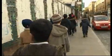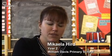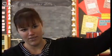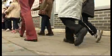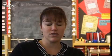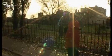It's always a concern when you take the children out onto the streets. Road safety is one of the biggest issues, especially when I'm at the front of the line and the end of the line's way down there. You do have to be careful. You have to make sure you have responsible adults who can go along with you. There's not that much room on a lot of the pavements, and it can be quite tricky.